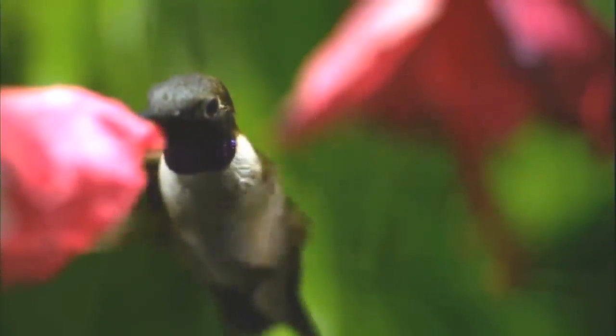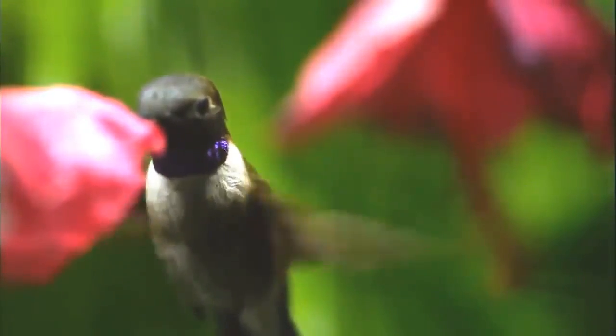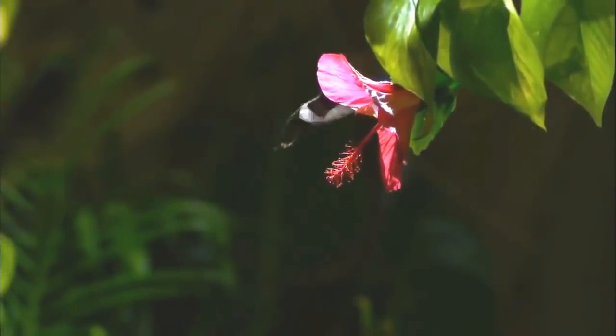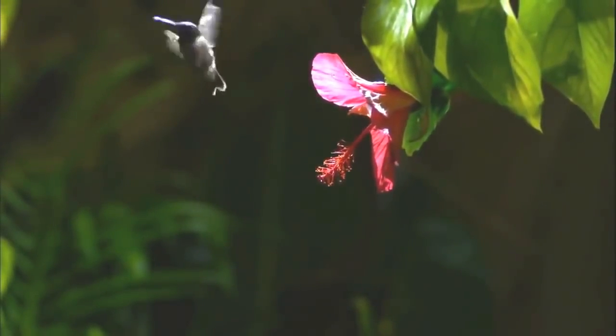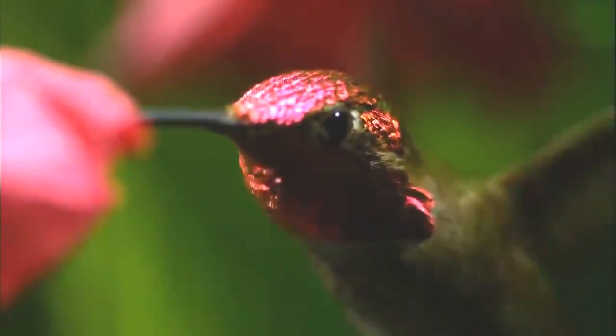At the other extreme are the most frenetic wings in the animal kingdom. The hummingbird generates 50 wing beats a second. So fast and so precise, they can hover in mid-air. Perfect for extracting a meal of high-calorie nectar.